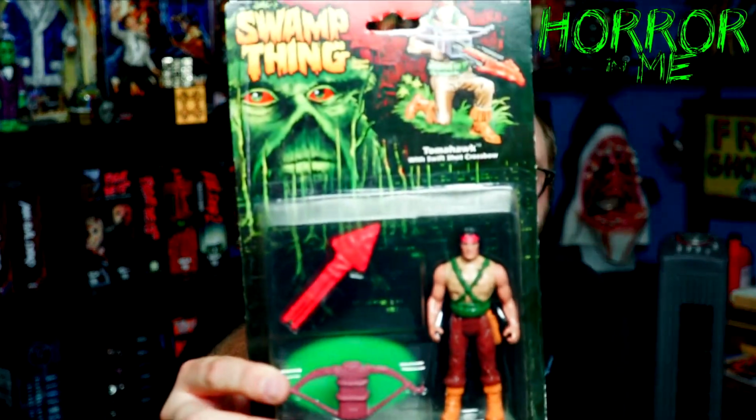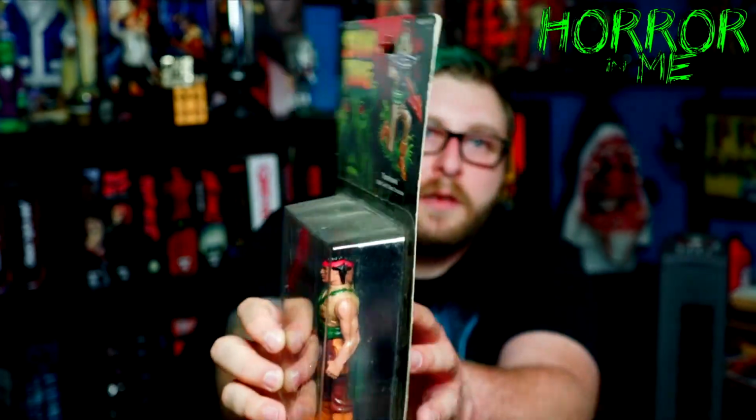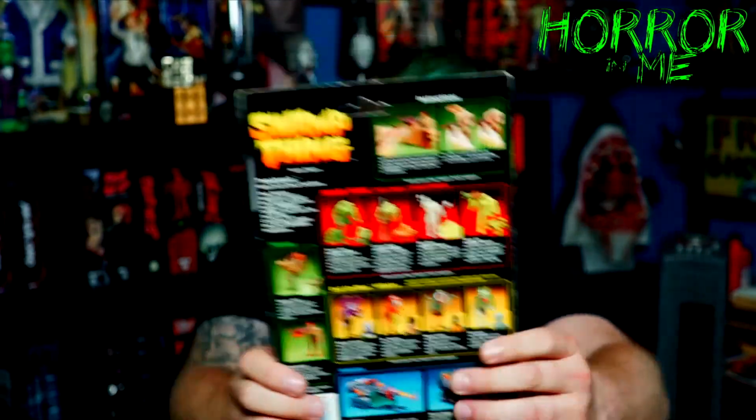Very nice. Then we have Tomahawk, mint on card. These are definitely some of my favorite Kenners in my collection.